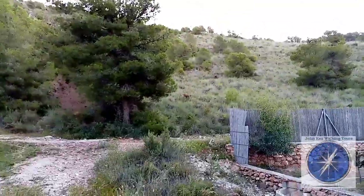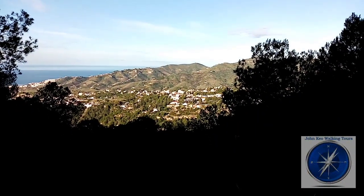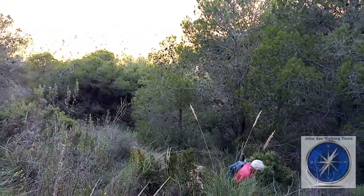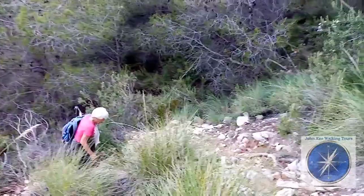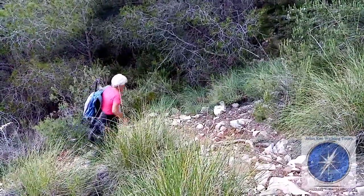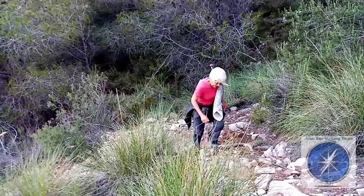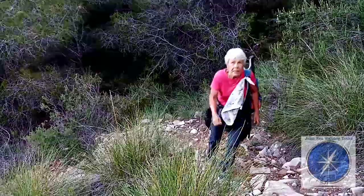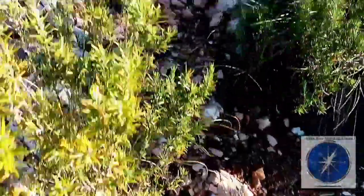We leave from Frigiliana and head down into La Molineta and then up the side from the Rio Higuerón up the side of Cerro Pinto. Quite a steep climb up along a very shaly track. But myself and Phil were in the mood. The weather was great, the sun was shining. We thought, yeah, let's give this one a go today. And thankfully I was able to bring Mira with me for a hike, and that gave her a good gallop.